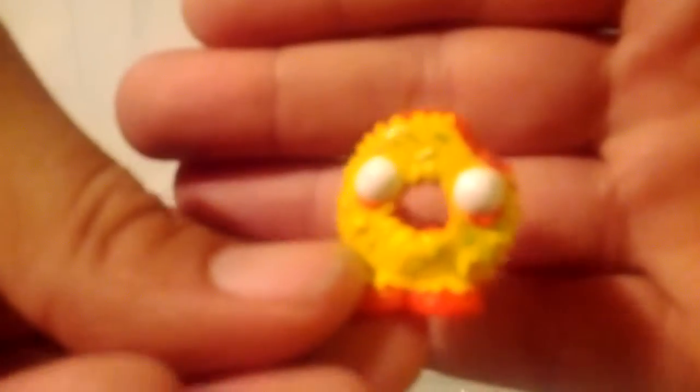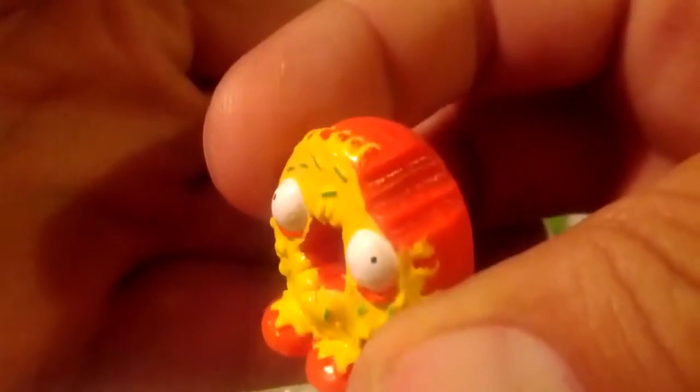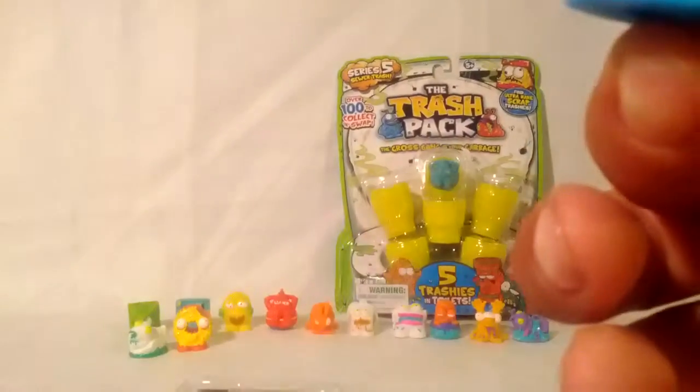And then we got a very pathetic looking donut. Let's see. That is a dank donut. Why are you not focusing? There we go. Ooh, it looks like someone tried to take a bite out of him. I don't know why. Dank donut. See, it's weird because in the pictures I can't find the exact same one. So it looks like there's a little bit of difference in the color variation on the pictures, but that one is a common.